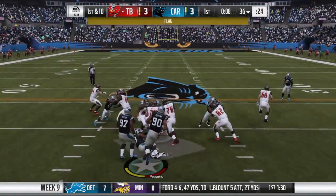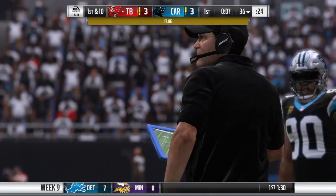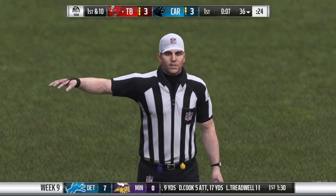Now they run with Sims. And he'll be brought down. Oh, that's a face mask. Certainly looked like it. Indeed, here come the flags. Personal foul. Face mask. Defense.